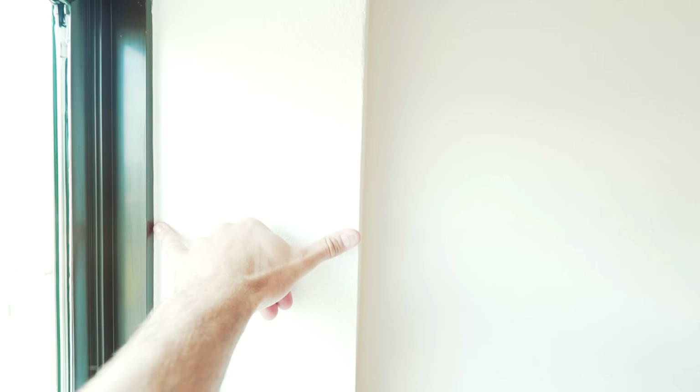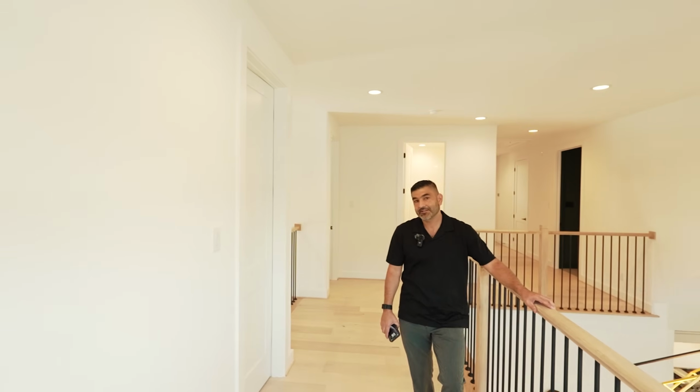I just noticed they're probably framing their exterior walls. If you notice this, that's probably at least 2x8s or 2x10s for the walls. So yeah, it's a lot thicker. That's a lot to speak for.